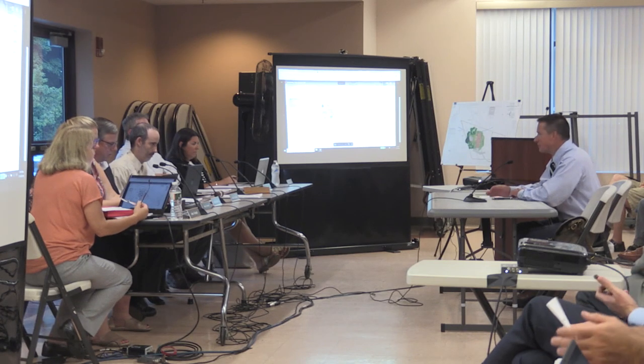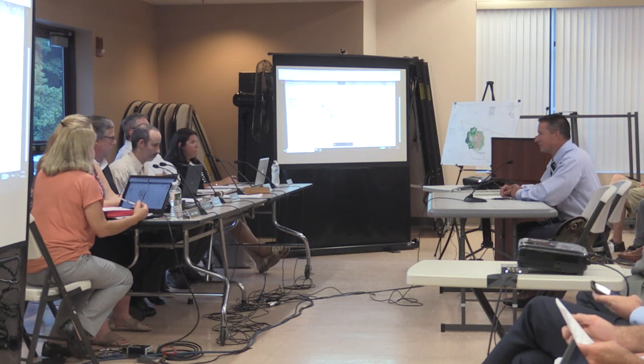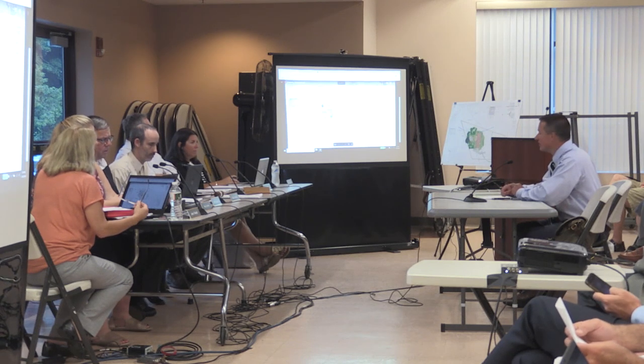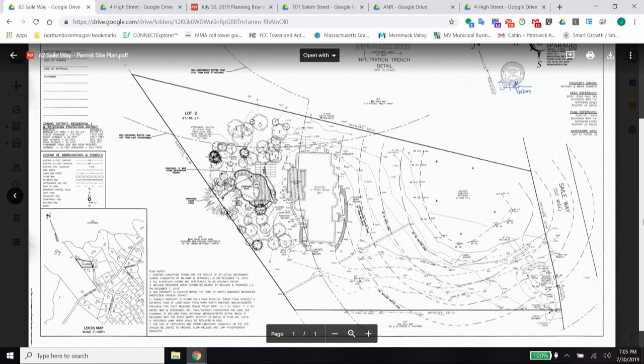62 Sail Way, does everybody know where that is? Nope. So it's pretty close to the golf course. It's a cul-de-sac that goes down the hill. There's probably about a dozen or so homes. It was constructed in the 90s, part of the Great Pond Estates. This is the second to last house on the left, just before you get to the cul-de-sac.